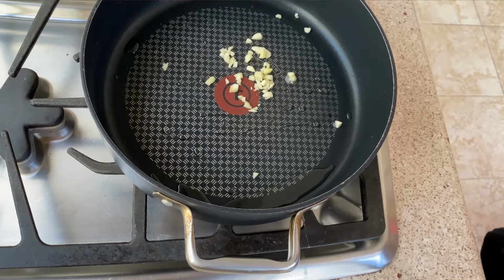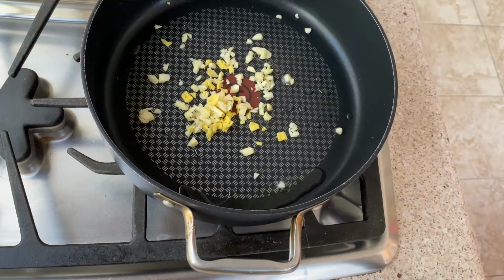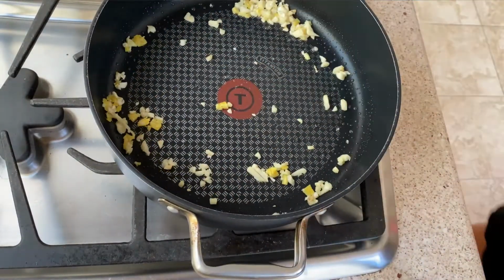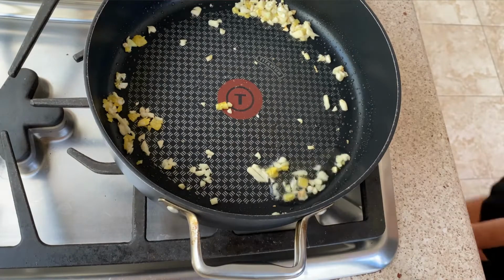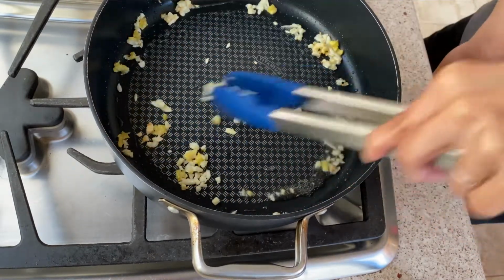Now I heated up some avocado oil in a non-stick pan, and I'm going to lightly saute my garlic and ginger in it. I'm using one hand to do this while holding my 1-year-old in the other arm, so bear with me here. I'm adding a bit more avocado oil because my pan was looking very dry. Oh, look at that garlic and ginger sizzling.